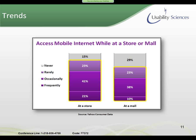So what were these people doing? Well, some of them were simply making phone calls or text messaging with their friends or family members, but 50% of people were accessing information related to the shopping that they were actually doing. Things like checking price to see if they could find it for cheaper elsewhere, looking at reviews on a product they were interested in purchasing, or also looking at some more detailed product information. And we'll talk about how you can incorporate that into your mobile strategy a little bit later.